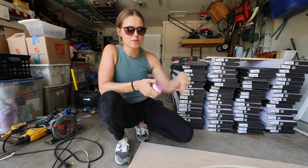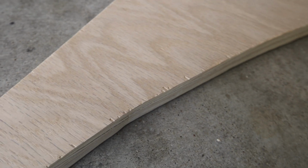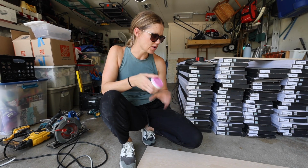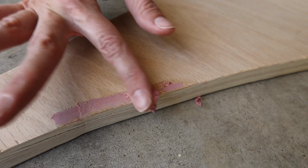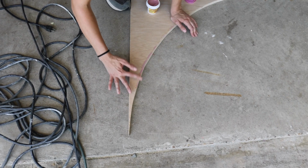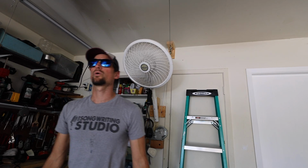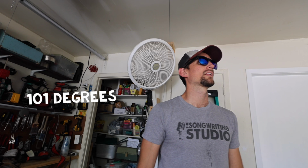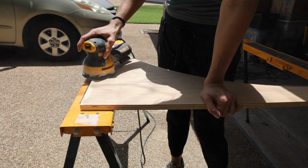Alright, so while I was cutting with the jigsaw, it's pretty much impossible to avoid any little chips, especially when you're going against the grain. And so I'm going to go back with a little bit of wood filler, just fill those in quickly and let it dry. And then I'll sand it down just so I have a nice perfectly flat, smooth surface. After the wood filler dried, I sanded everything down to give it a nice smooth finish.